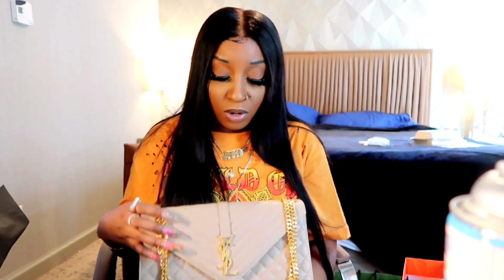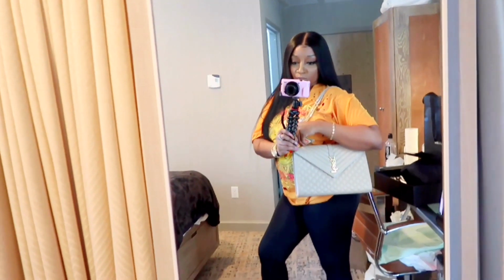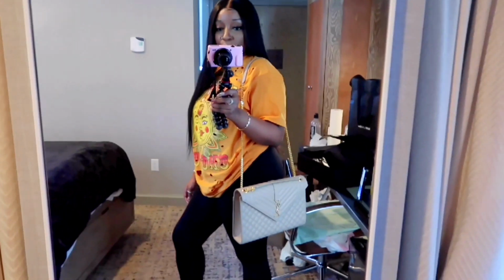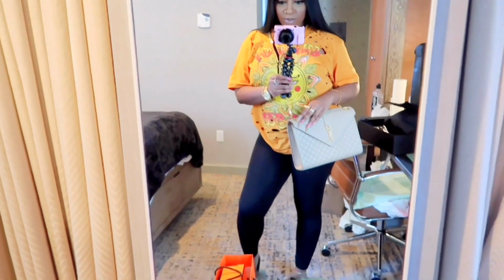This bag is very beautiful. You can wear it three ways, which I will show you guys. You can wear it double strapped like this. You can wear it with one strap, and you can also do a crossbody, which I will show you guys as well. So this is how it sits on me long way. And then this is crossbody. Crossbody. I love the way it sits on me.